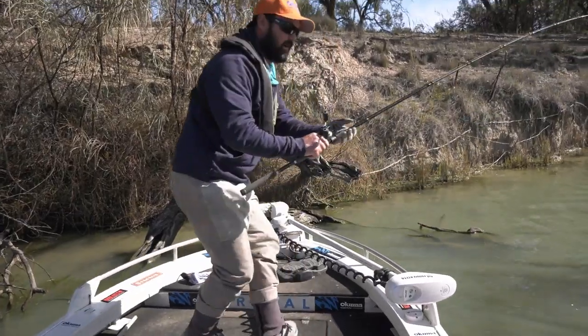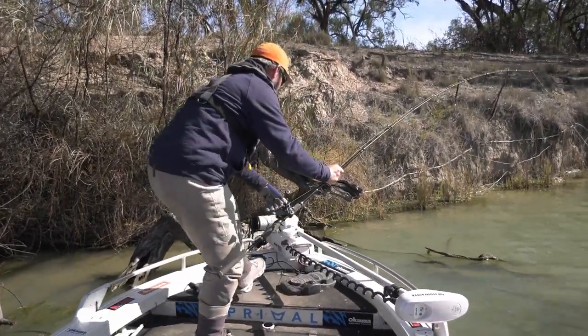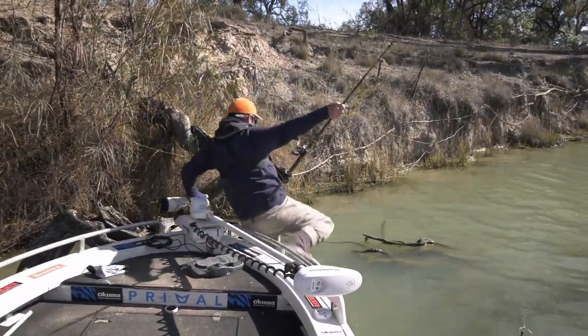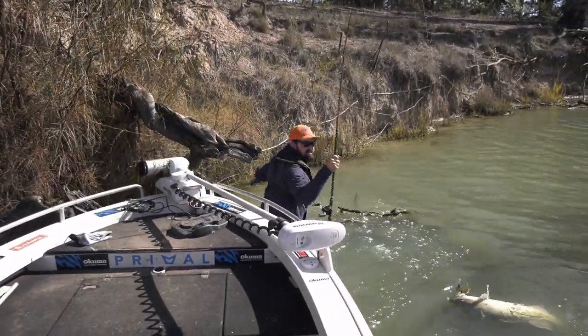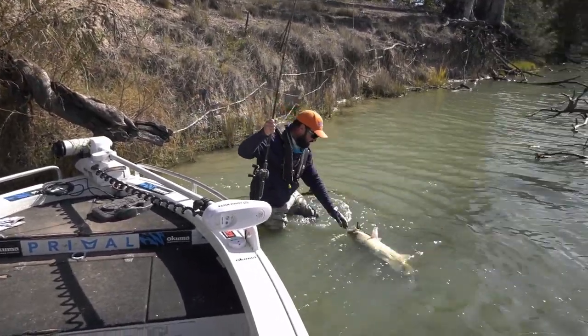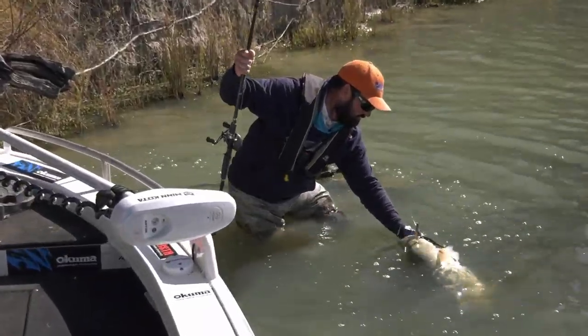There he is, pop that motor up. Bring him across the weed. You come in here with me, dude, and hop in the water. Oh, how good are breathable waders to get a grip on this fish. A lot of hard work, a lot of casts go into him.